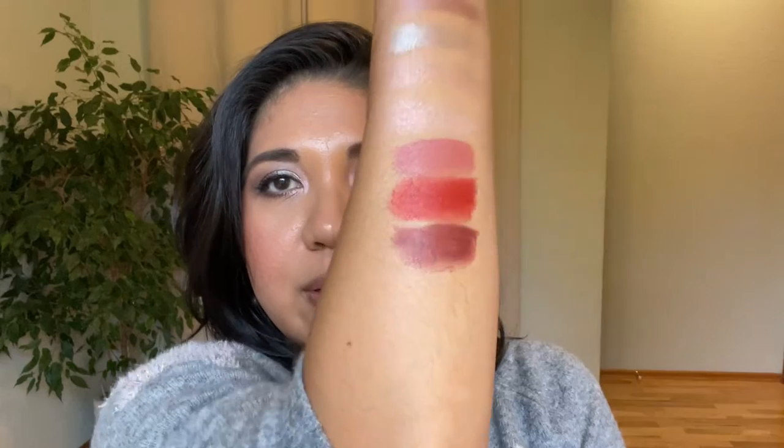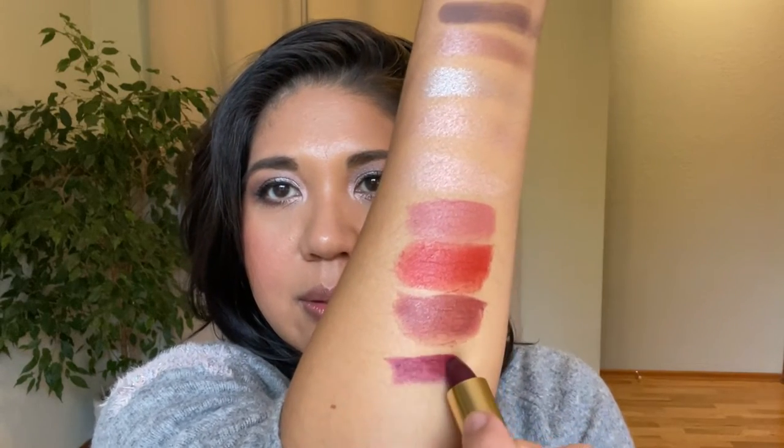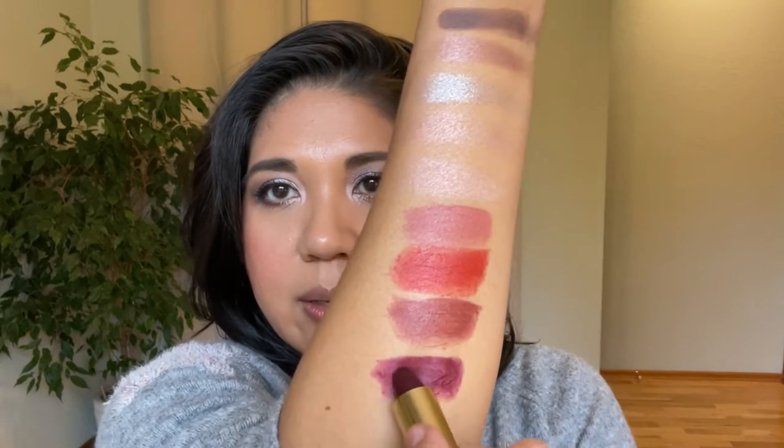Diorific 077 Midnight Carole. So this is a deep berry color. So pretty. Right off the bat, it reminds me of Lisa Eldridge's Velvet Midnight, but not as deep, much lighter. But these are satin lipsticks, not mattes, so they're going to go on much more creamy.